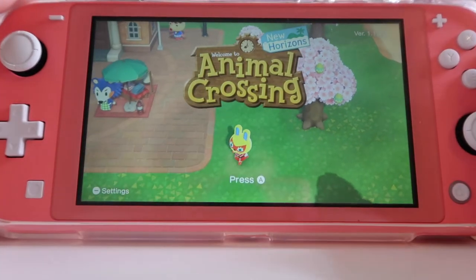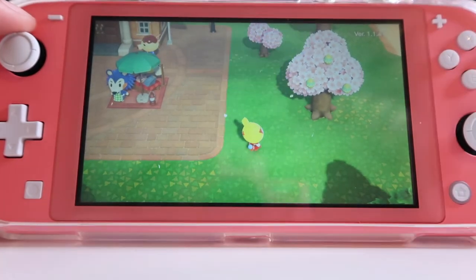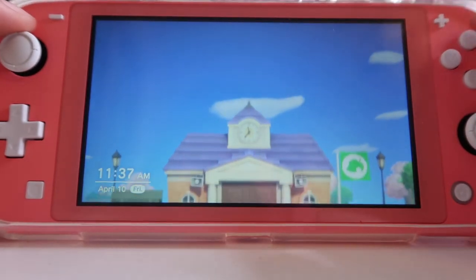But I am going to be touring my island and showing you guys how it is so far. I've been playing for like a week only, so don't judge me. But yeah, we're gonna tour my island and then we're gonna play for a little bit. So yeah, let's get started. All right guys, so this is gonna be the first time I'm logging in today. We're gonna do our daily things, but I'm gonna show you guys around my island. So yeah, let's see what's going on today.